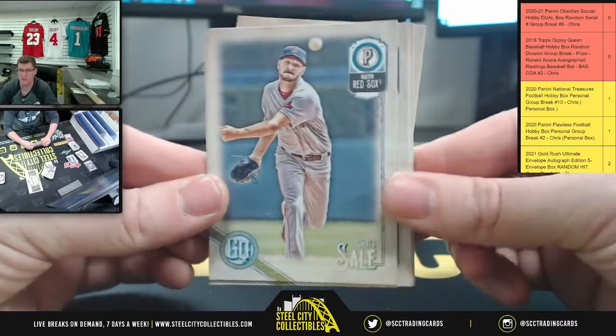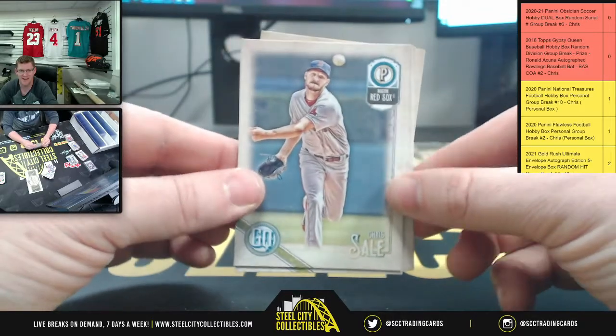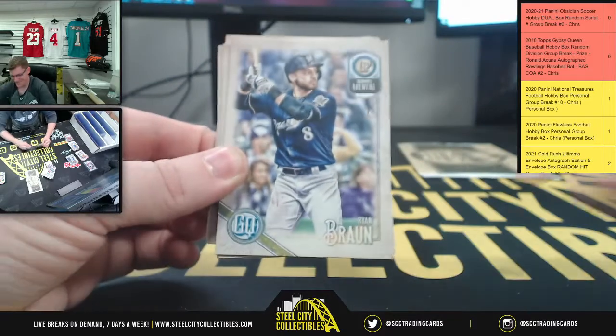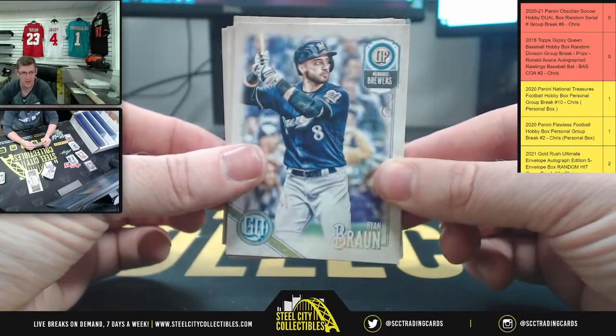Brewers there. Hey, look! I pulled Chris Sale again, twice in 24 hours. Twice in 24 hours. No, not funny, since we were talking about him, me pulling him in MLB The Show.